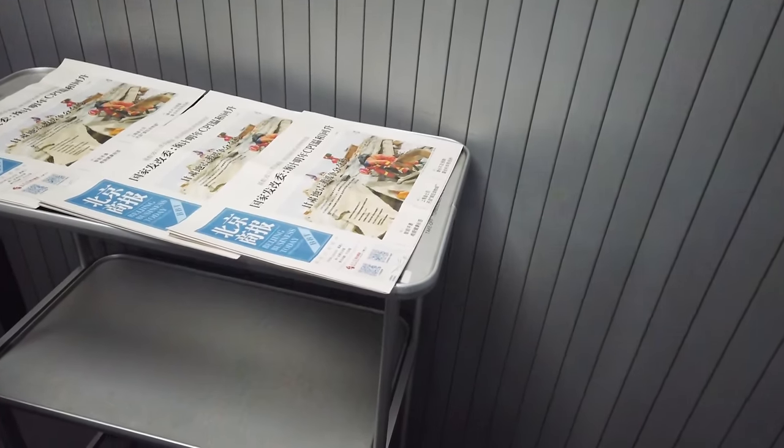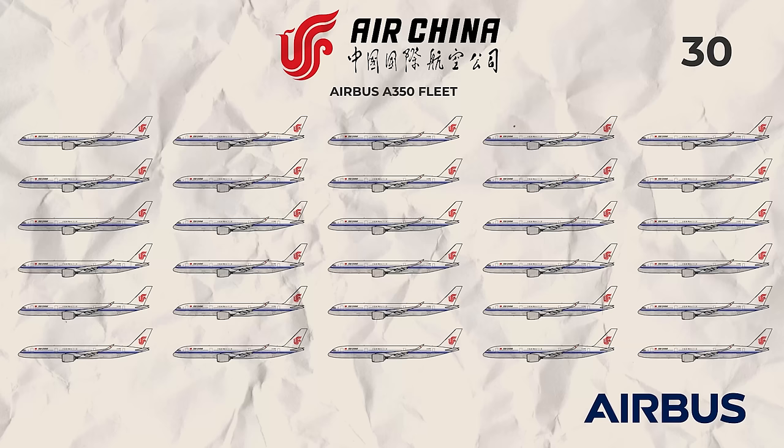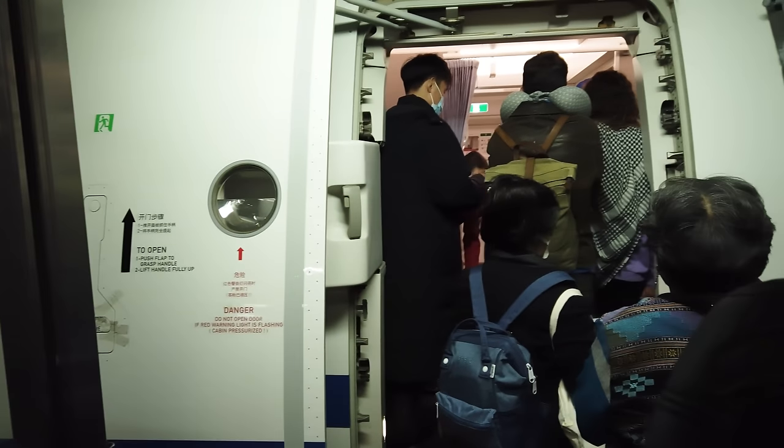Upon boarding, Chinese language newspapers were available. The airline currently operates 30 Airbus A350s, all of the -900 variant, and took delivery of many of them during the pandemic, which is why they're now finally making it onto their long-haul routes.